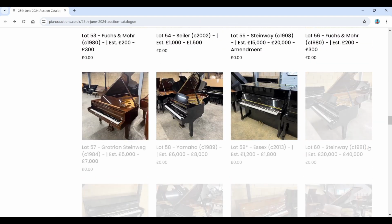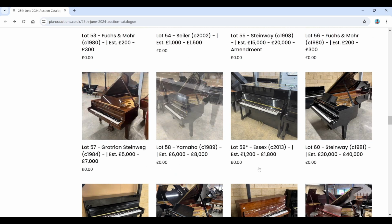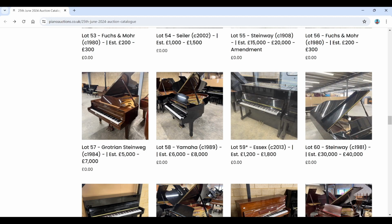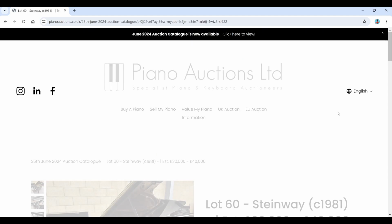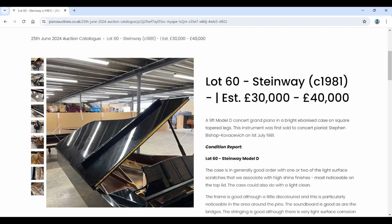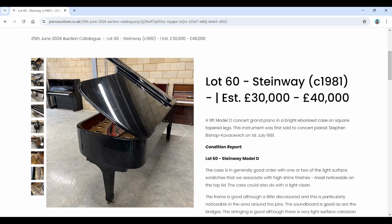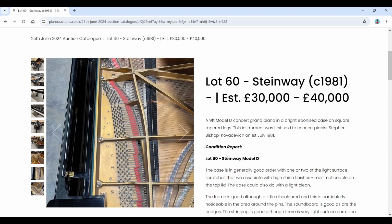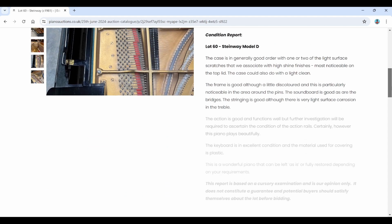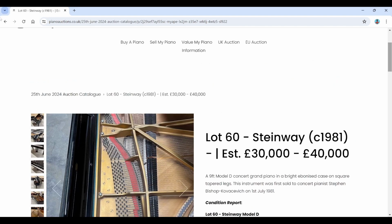Fuchs and Moore upright again. Gottrin Steinway Grand. That's a Yamaha Grand there. Essex. Another Steinway Grand there from 1981. Model D, 9 foot again. This instrument was first sold to concert pianist Stephen Bishop Kovacevic on the 1st of July 1981. Okay, interesting. Wonderful piano that can be left as is or fully restored depending on your requirements. Okay, interesting.